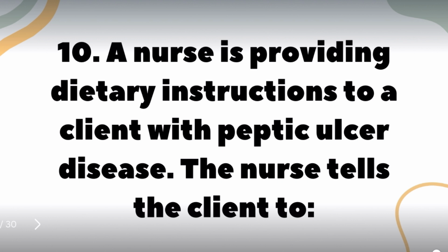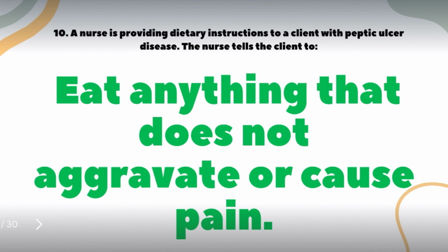Last number. A nurse is providing dietary instructions to a client with peptic ulcer disease. Balik tayo sa peptic ulcer. The nurse tells the client to diet. Okay? Peptic ulcer. Ano yung dapat na sabihin natin sa pasyente? Yan. Ito lang. Usually kasi may specific diet, di ba, guys? Pero binasa ko, wala naman nakalagay doon.